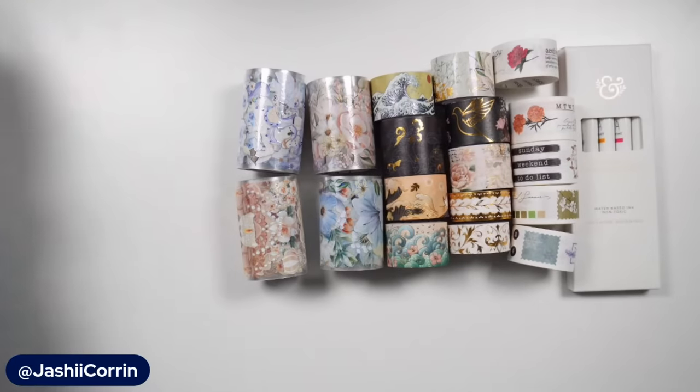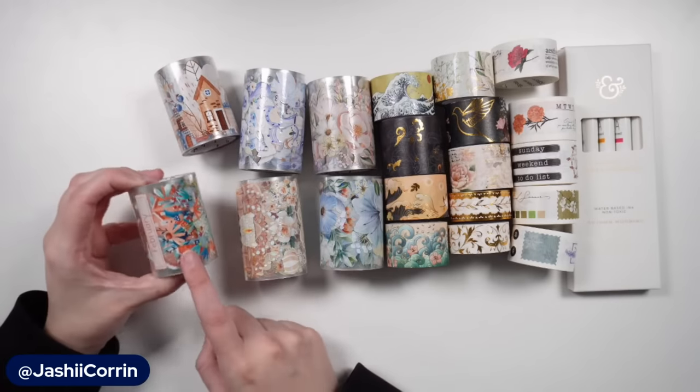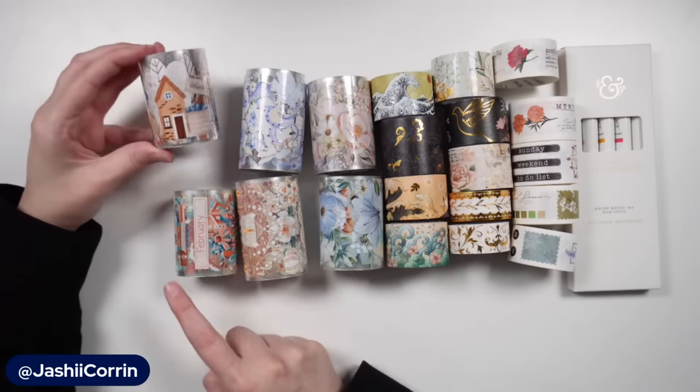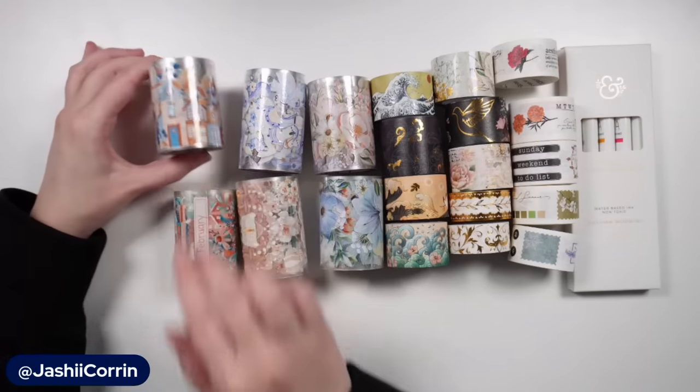I have a solution. We had these two guys here, though, which was one that had the different months of the year and one that had just the decorative houses, kind of blue and tan colorway.